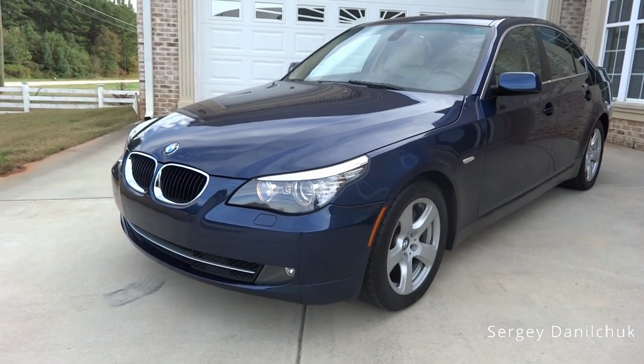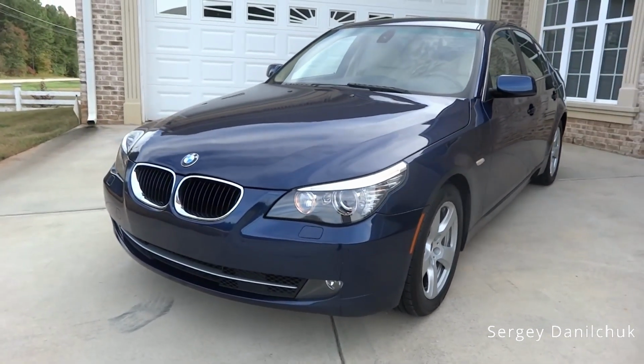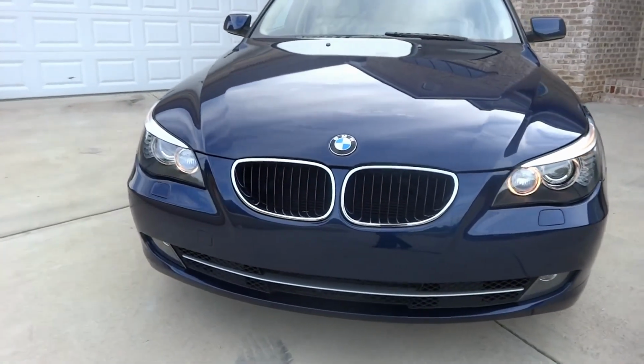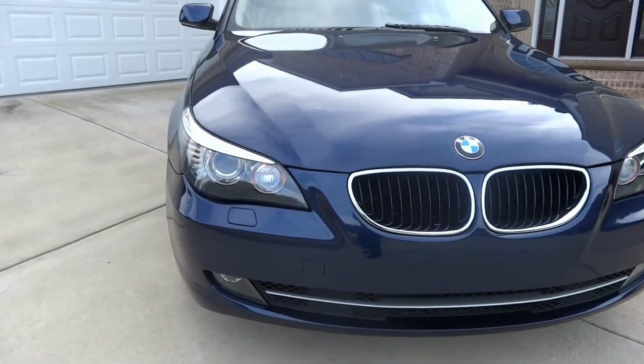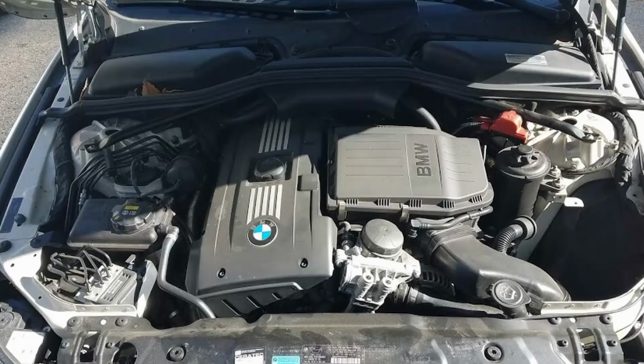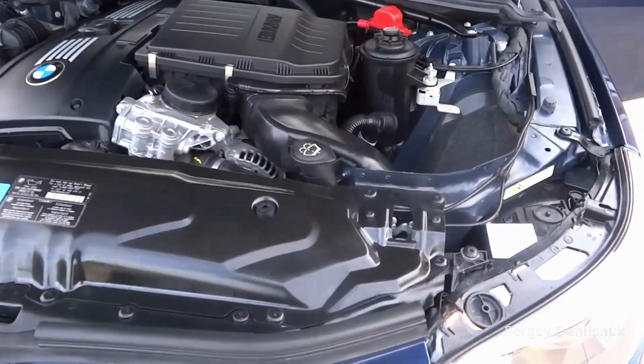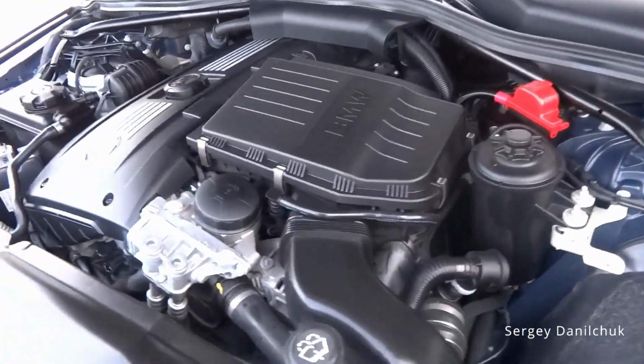So there are some mixed thoughts on this BMW 535i. I know some of you are going to say that's not a sleeper car, but honestly I do feel like it is. It's a big old 4-door car, and yeah, I don't think it looks fast at all. This 535i comes with an N54 engine, previously compared to the new 2JZ engine, which is known to be fairly easy to mod and get over 400 horsepower with no issues.